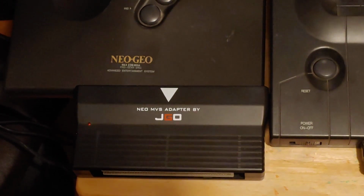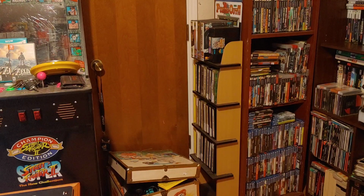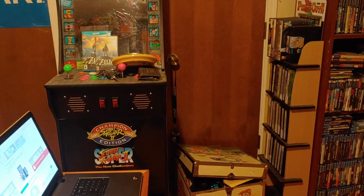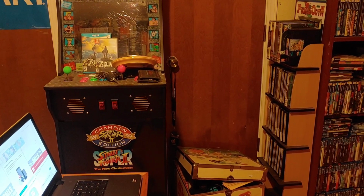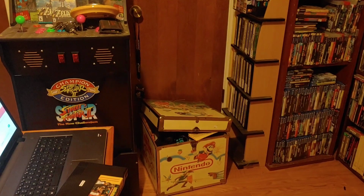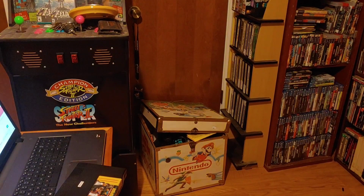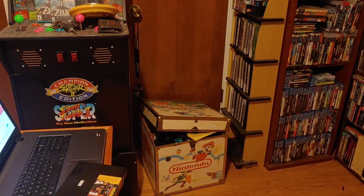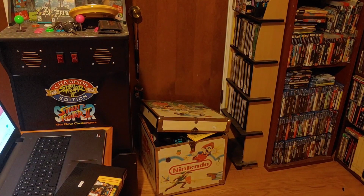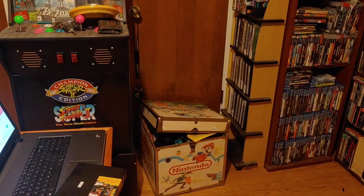So let's look at the collection. That's where I sit my Neo Geo games, on the side where my PlayStation bookshelf is. Right beside that is my arcade 1-up and my laptop, and in front of it is my Nintendo crate that has a bunch of my controllers. It's a good thing to hold all my controllers.